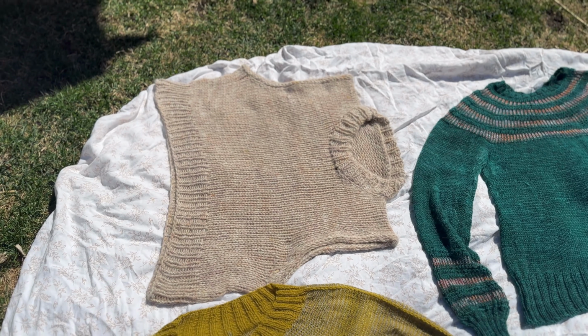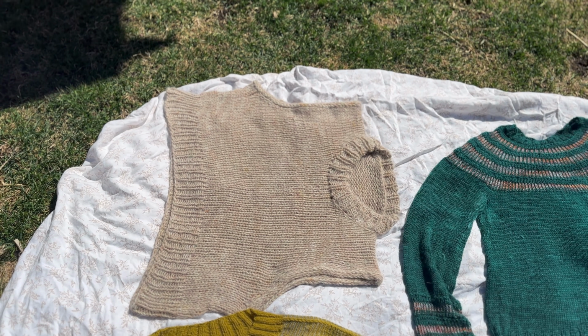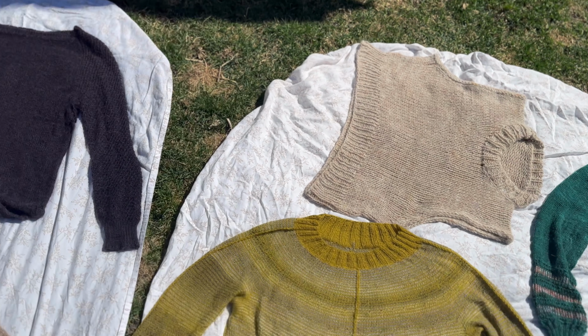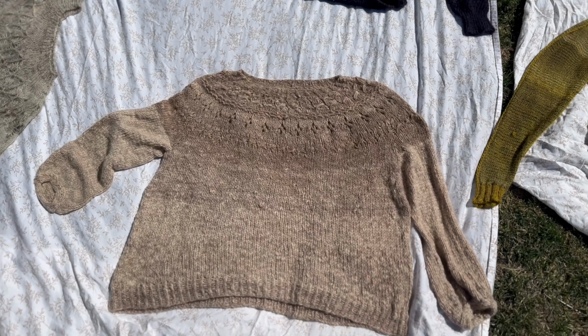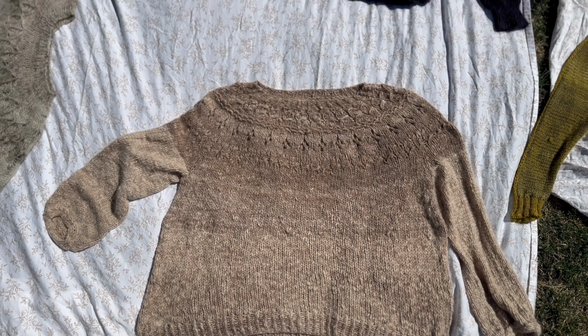My Vest Number 3 by My Favorite Things. This is actually my first time blocking it. I lightly steam blocked it, but I was so excited to wear it, I just put it on, so now I'm finally blocking it. My hand spun ranunculus. It's worn very well, washed well, love it.